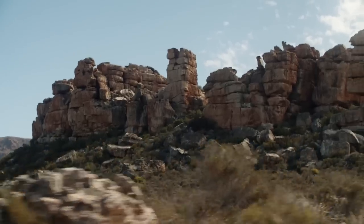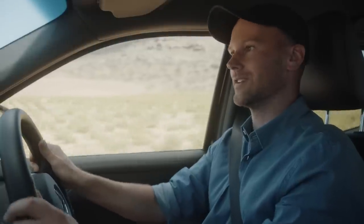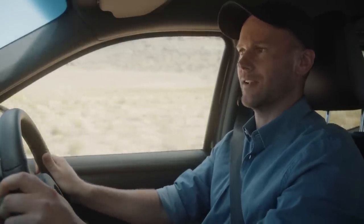Sometimes when you're driving out here, it can be a little bit hard to keep traction. Thankfully, I've got the 4MATIC permanent all-wheel drive, which does what it says, gives you permanent drive on all four wheels. And together with the ESP, really improves the traction out here.